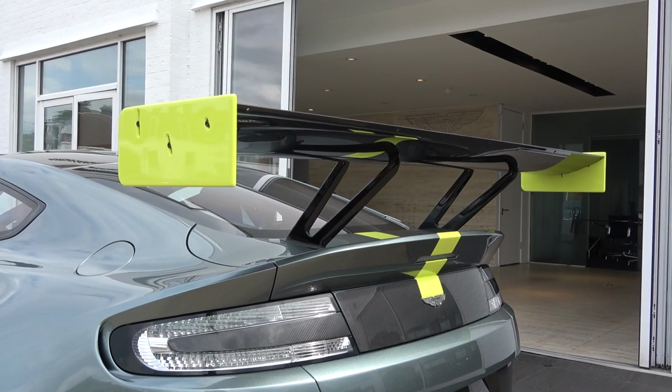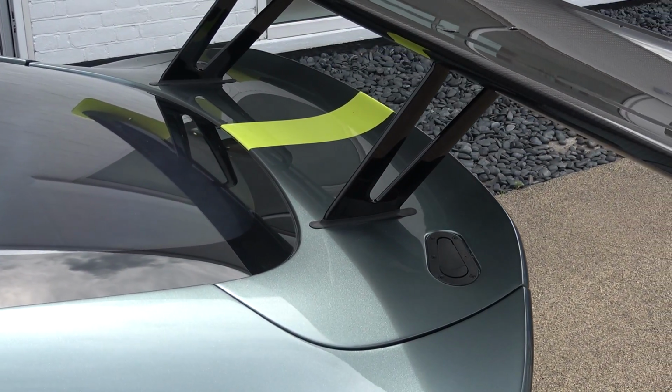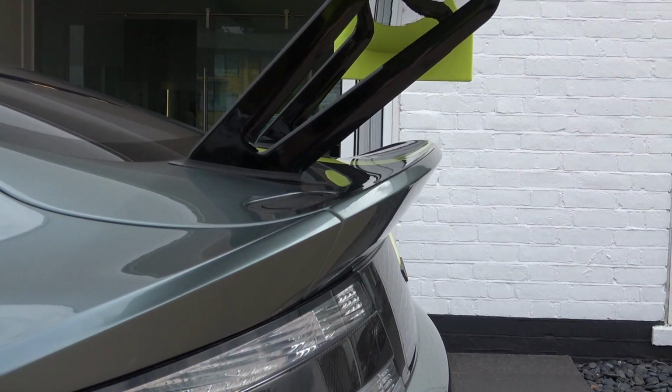Below, the lime stripe continues over the standard boot lid that now comes with 2 catches instead of the heavier lock system. The rear of the boot lid comes with the familiar ducktail from the later V8 and V12 versions of the previous Vantage line.